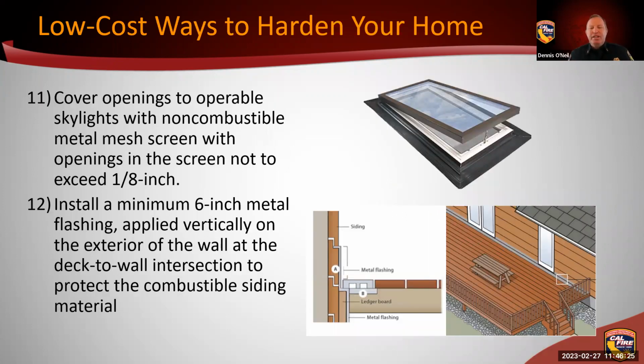The other vulnerability is skylights. So in the summer, it's hot and people leave their skylights open. So we recommend adding a metal mesh screen with openings in the screen not to exceed 1/8 of an inch. So that way, if you forgot to close your skylights before you leave to evacuate a fire, that mesh has the potential to help not let embers get into your house.